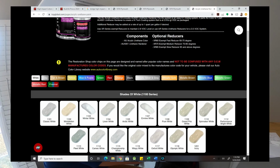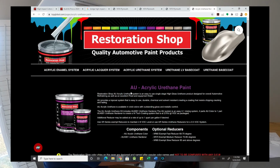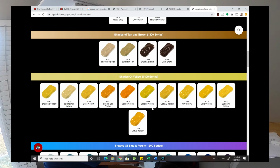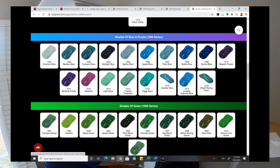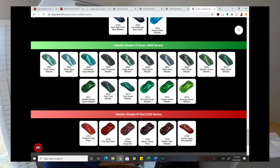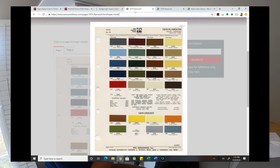Some of these have the same name, but if you really want to get the official one, then you don't want to just select one of these. These are cheaper, but if you really want the right official color, you're going to want to go in and actually type it in by color code. Once you have this, if you want to order through TCP Global, which I did, they were pretty good to work with, and it was easy. I'm always a fan of easy.